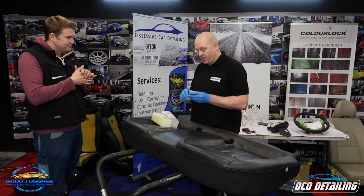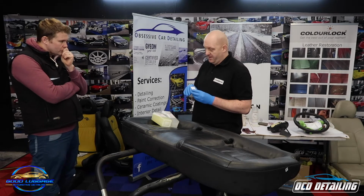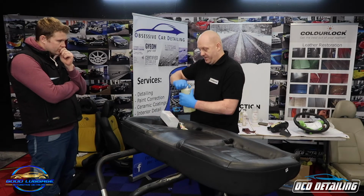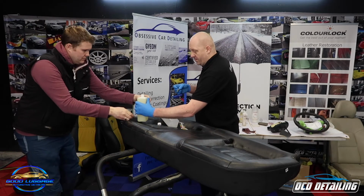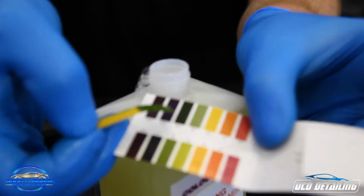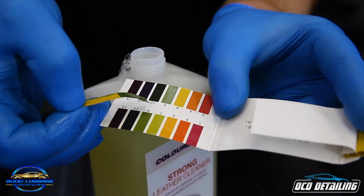Colourlock Strong Cleaner is on the alkaline side. We'll check the pH of it. So the pH of Strong Cleaner is about 9. So it's just slightly above neutral.